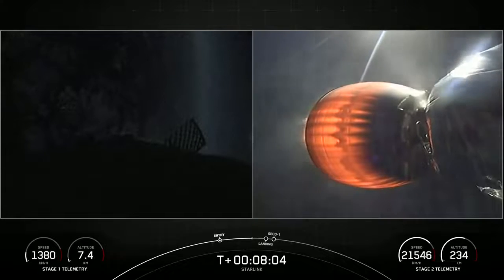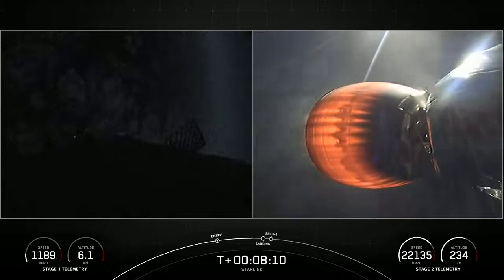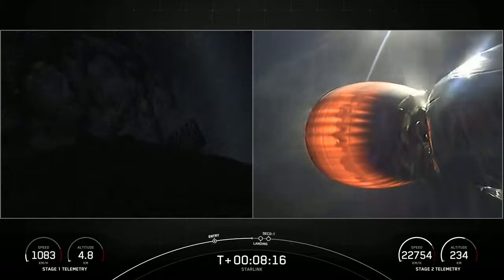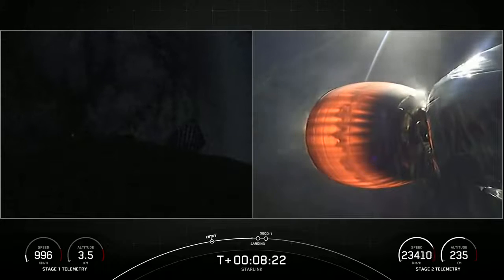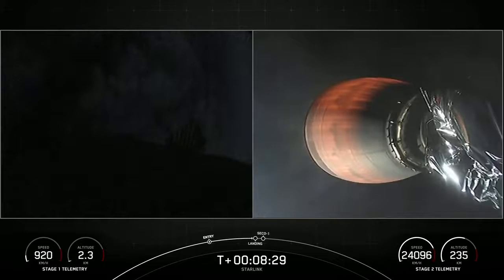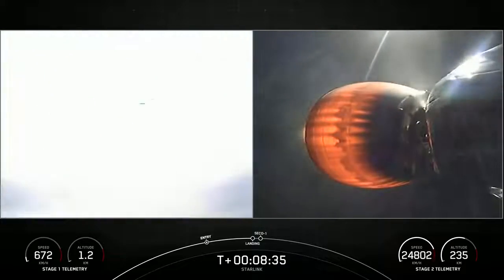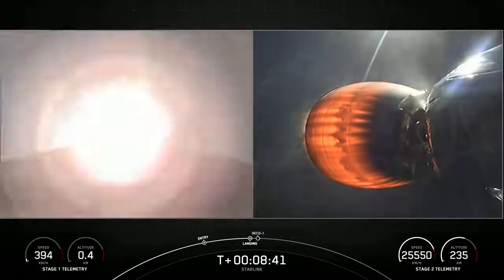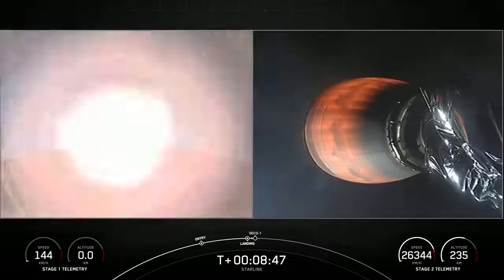Stage 1 transonic. With that, the first stage is transitioning through the speed of sound. And its next major activity will be the landing burn. Stage 2 is in terminal guidance. Stage 1 landing burn. Startup of just a single Merlin engine. We'll see landing leg deploy as well shortly. And also keep an ear out here for second stage engine cutoff. Stage 1 landing leg deploy.